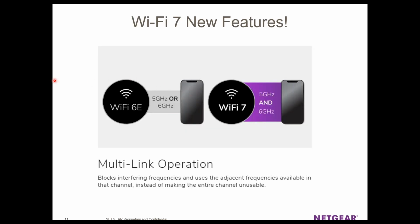There are some new features, guys, and this is where it can get quite technical, so I'm going to try to stay in my lane when it comes to talking about the Wi-Fi 7 features. One of the new features here is called multi-link operation. And multi-link operation, in simple terms, does a kind of channel bonding. Back before, you were either on the 5 or the 6 gigahertz network or the 2.4. You were on one or the other. Couldn't do both.